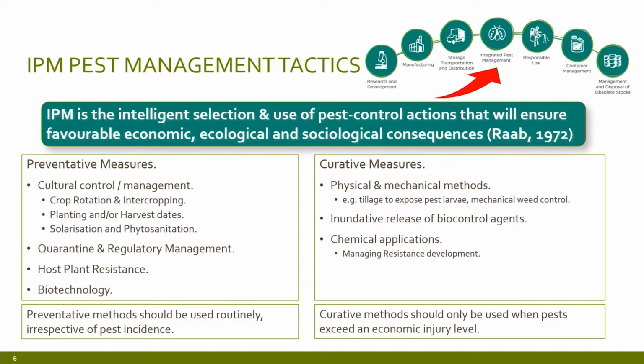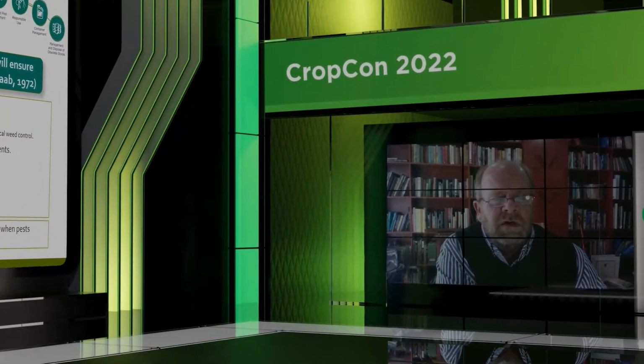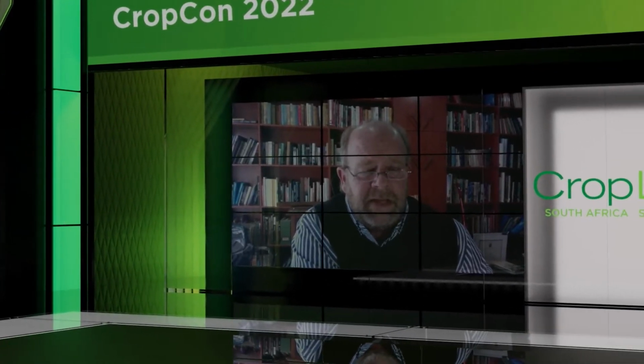manipulating the planting or harvest dates to avoid the peak populations of known pests, and then some new ideas, solarization, which is the heating up of the soil using plastic or other means and the sun to deliver heat to that environment and thereby control or kill various pathogens, and things like phytosanitation as well, which is the removal of crop residues after the season, so as not to provide a habitat for either insects or other pathogens.